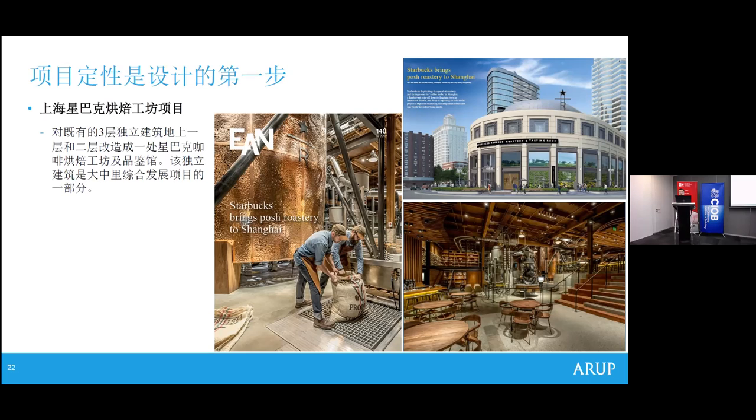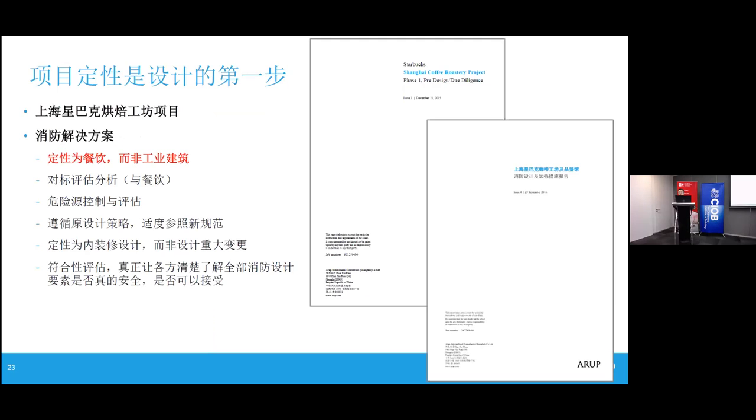If it is an industrial building, then this is the whole process. But this building is located in the downtown area of Shanghai, in the shopping mall, actually. So is it industrial or commercial building? Is it a restaurant or is it a factory? Because the whole process is just like that in the factory, but it is inside a shopping mall. It is basically a restaurant, coffee shop. So how are we going to identify this building?